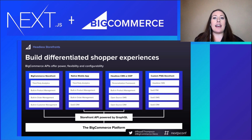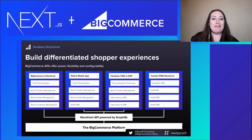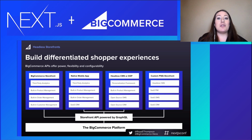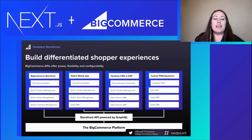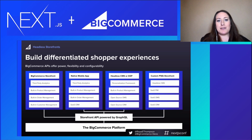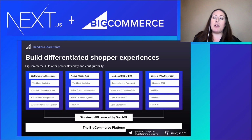So this slide actually shows how headless is implemented on BigCommerce. And we utilize an omni-channel selling method to create headless applications, native mobile applications, and we utilize marketplace integrations, and there's so much more that can be possible. Our storefront APIs are all powered by GraphQL, and developers can pull data from our e-commerce engine like products, inventory, order management, and we can even orchestrate the purchasing process.